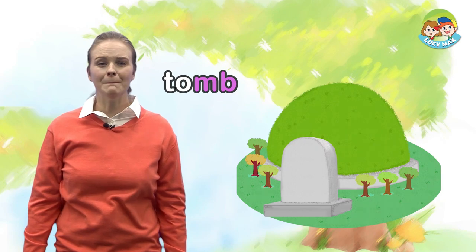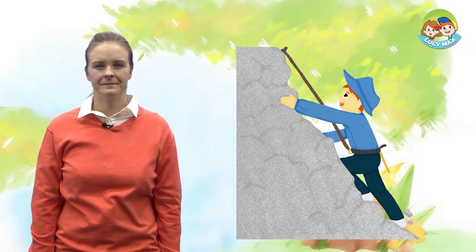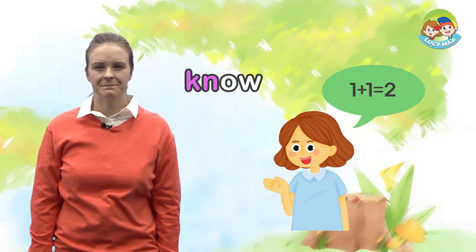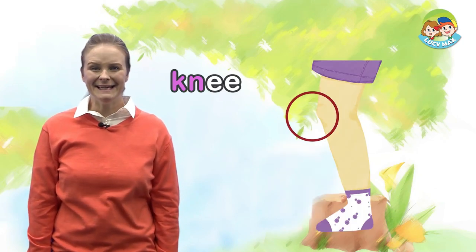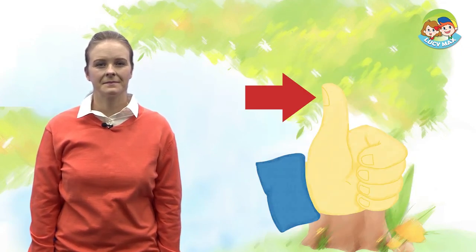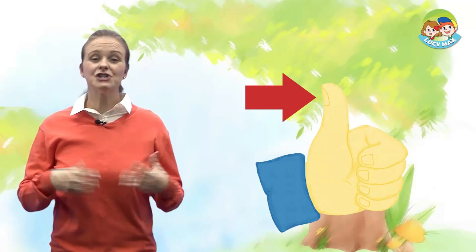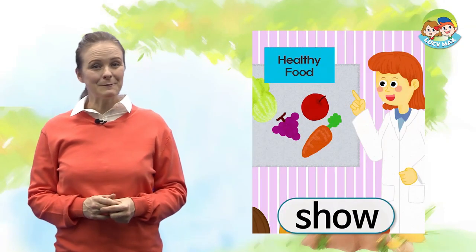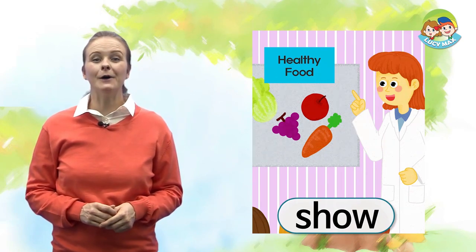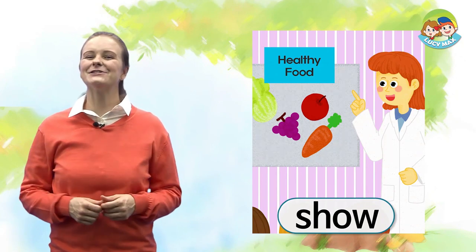Let's look at some key words with pictures. Tomb. Climb. No. Knee. Knock. Thumb. And one more word, show. In the picture, the woman shows a picture of food to kids. Now let's read the story.